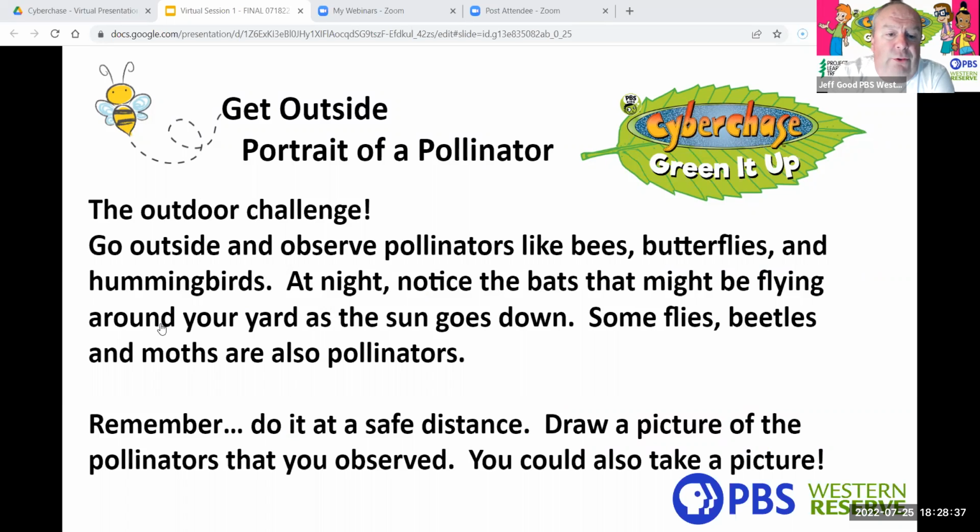So you've got yourself the outdoor challenge. And what I'd like you to do is take an opportunity and go outside. Go outside tonight, go outside tomorrow, and observe those pollinators, those bees, those butterflies, those hummingbirds. Notice them at night, and that's when you'll notice the bats.